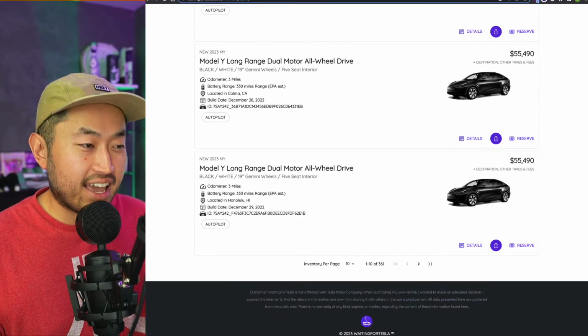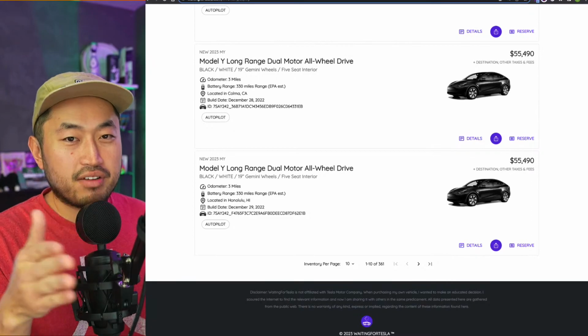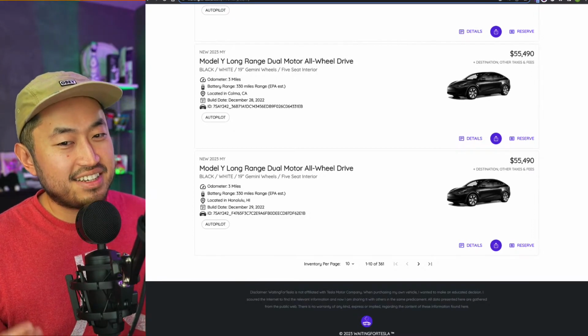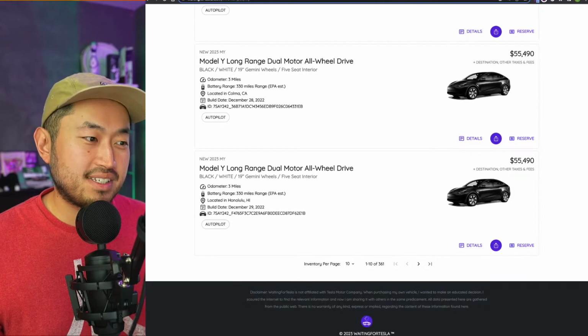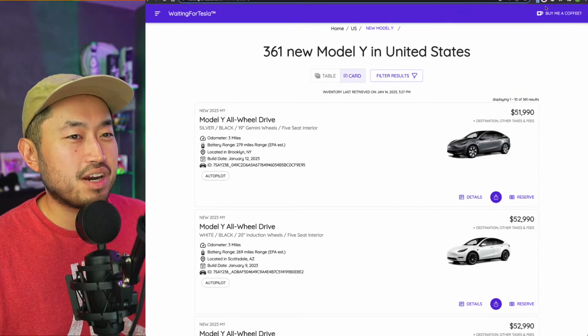Now I get it. Charging all the way up to 100% can take that much more time, because as the battery fills up, it gets slower, or maybe the charge rates get slower. But you're getting essentially the same range, because if you charge to 90% or even 85%, it's basically the same as the standard range. So that's kind of my viewpoint on it. Let me know if you agree on that.